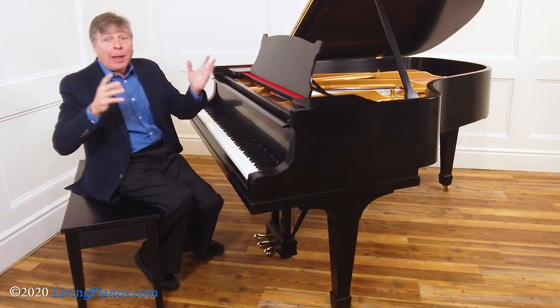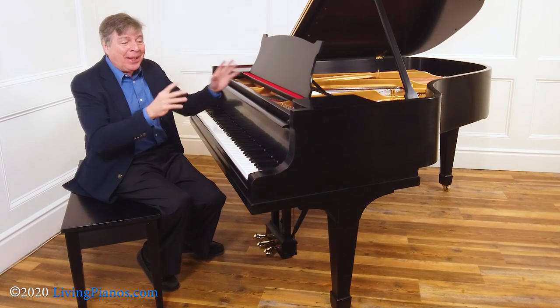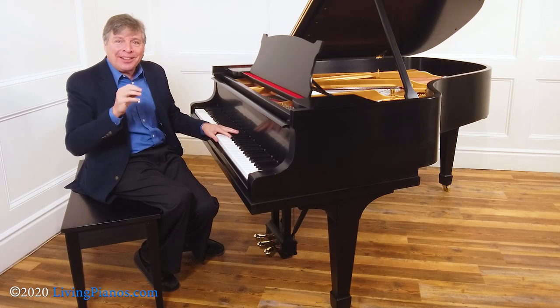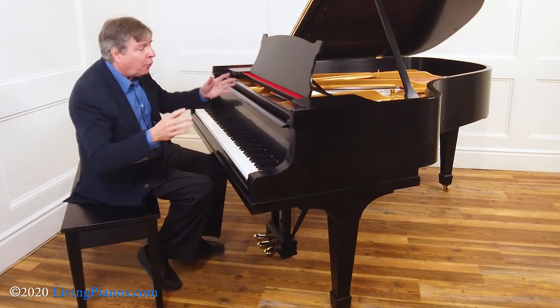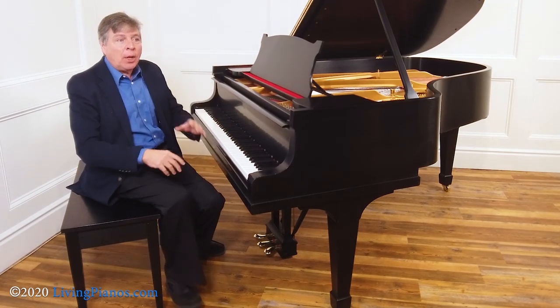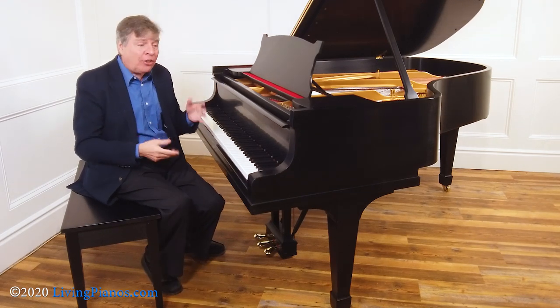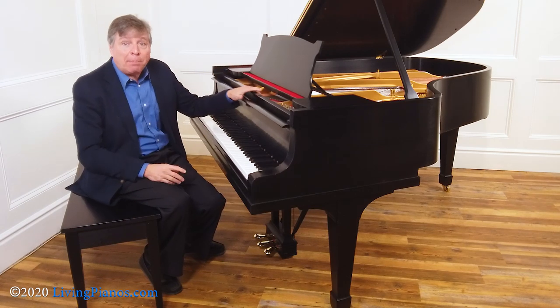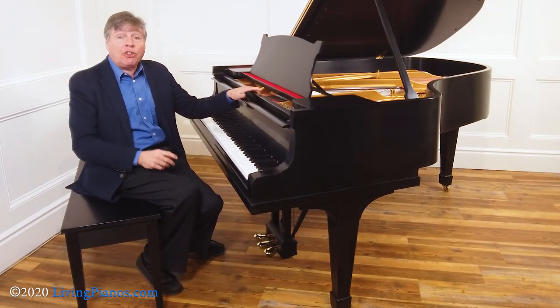Why is that? Are they better than New York Steinways? Well, you can hear this one and see what you think. Fundamentally, the designs are very similar. Now, this piano, just before I shot it, I sat down and thought, oh, is this a 1980s, 90s? No, it's a 1933, masterfully rebuilt, and I just researched it.